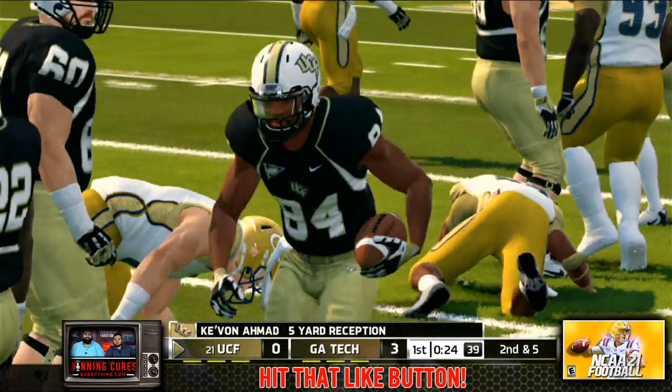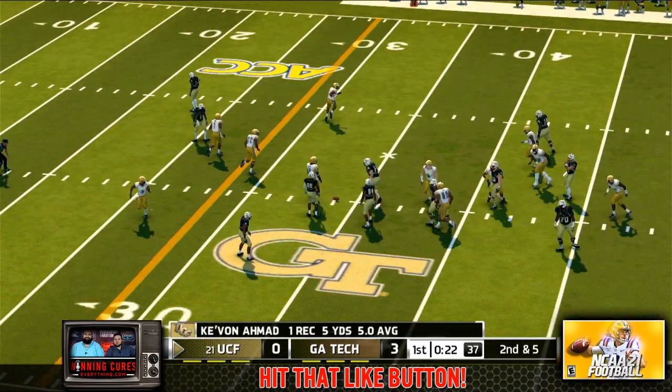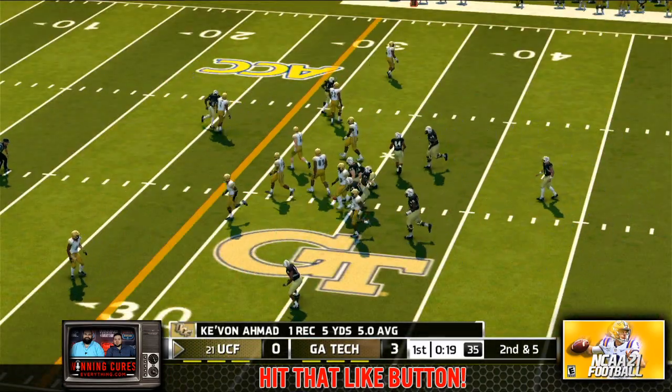Fires out to his receiver, and he's tackled around the 34-yard line. That brings him second and five.